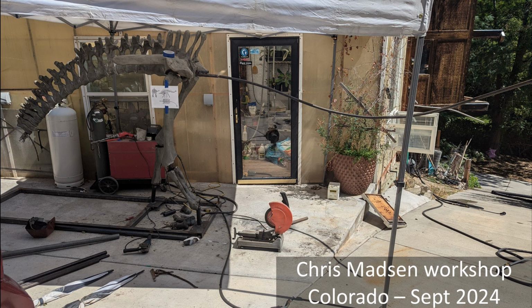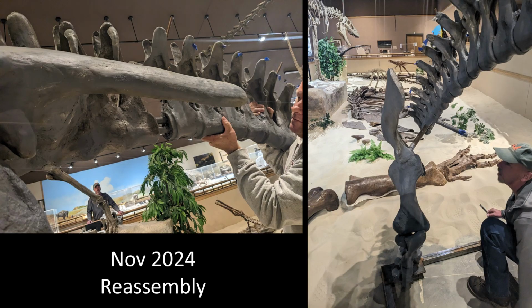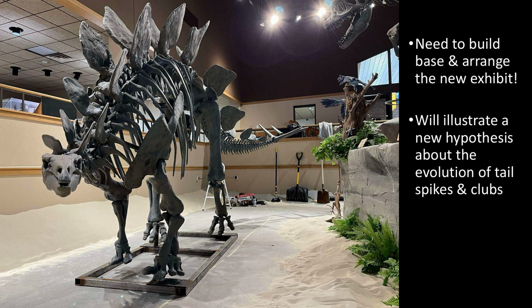So this is the workshop of Chris Madsen, who's a specialist in mounting dinosaur skeletons. And you can see a little bit of the mount being put together right there in his workshop. Well, in November, Chris came back to the museum with the Stegosaur. Stegosaur doesn't have a name, can't believe it. And we started putting it together. So I let Chris put it together, but yep, here it is being put together, and now it is mounted.